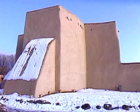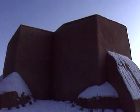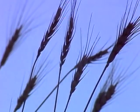You want to touch it. You want to move up and put your hands on it. And when you do, you almost feel that there's a pulse in it, that it's beating with the hundreds of heartbeats of the people who have laid their hands upon it.